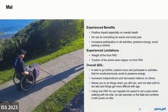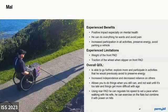So what did Mal experience over the times that he's able to use power assist devices? Even though maybe we don't have the systematic literature to support mental health impact, his lived experience has shown us that he reports that using power assist in his life does have a very positive effect on his mental health and his physical health. He doesn't feel limited in what activities he can do because of any potential pain.